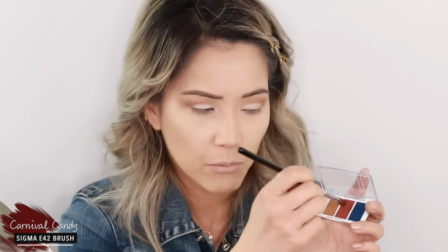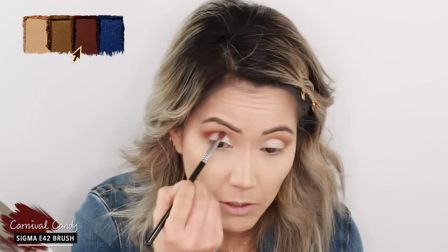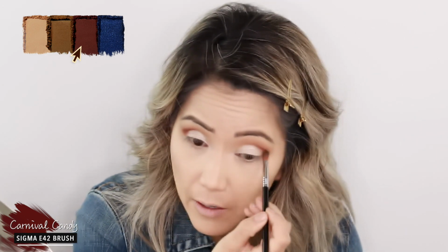I'm gonna take this Sigma E42 and go back into like that reddish brick brown color and just kind of go right here and just really make sure we're carving out that edge just to give it a more defined crease.